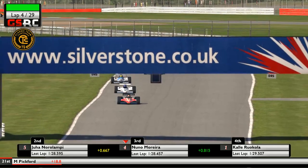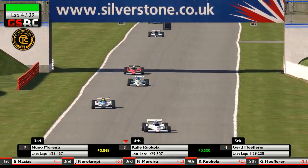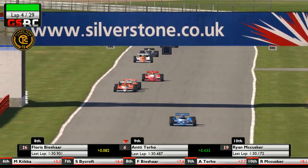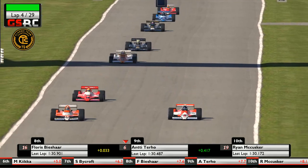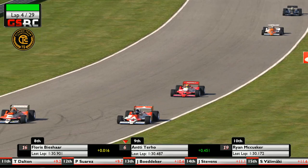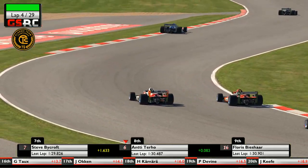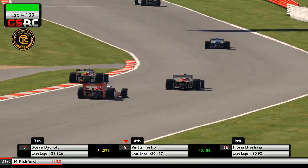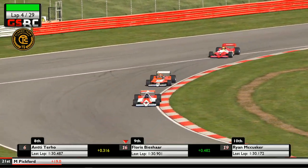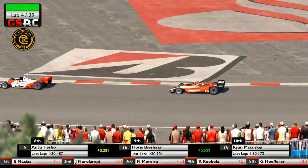They're all starting to separate, get their own little piece of track here, Sean. Good 3-car battle here. Floris Bichar, Antti Terho, and Ryan McCusker. McCusker still trying to get that spot back. Oh, look at that. Antti moves out, tries to get around the outside here. Bichar stays defensive, but he doesn't carry the momentum as well as Terho does. The Finn overtakes the Benelux driver for the 8th position. Behind them, McCusker giving chase.